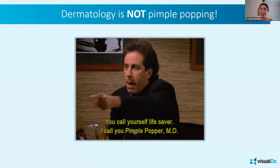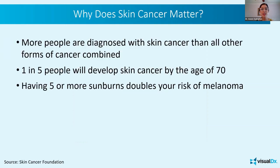So I know everybody remembers the Seinfeld episode with Dr. Pimple Popper, but I do want to emphasize dermatology is not pimple popping. I think right now it's really popular on cable TV. You have Dr. Pimple Popper, but actually anybody who spots a skin cancer is truly a lifesaver. That could be a hairdresser, a nurse, a medical assistant, a spouse. And there are even stories of dogs who have sniffed out skin cancer on their owners. So you guys are here today, and we are going to try to equip you to be lifesavers. That is our goal today.